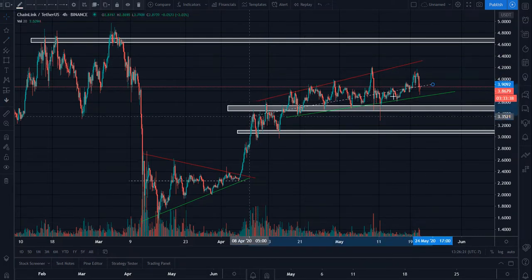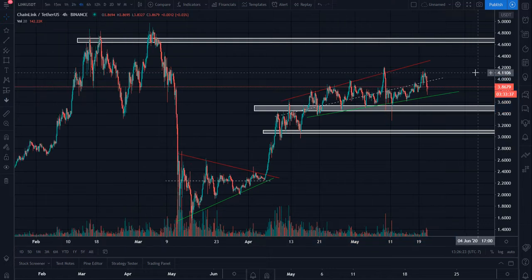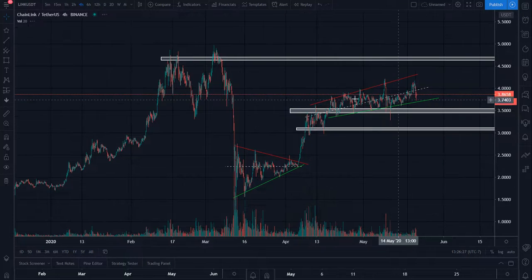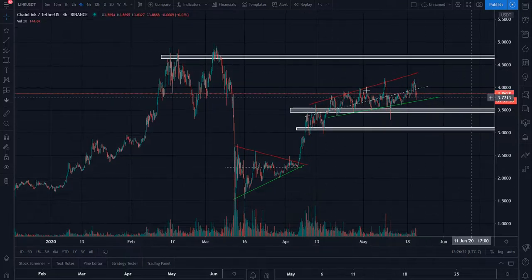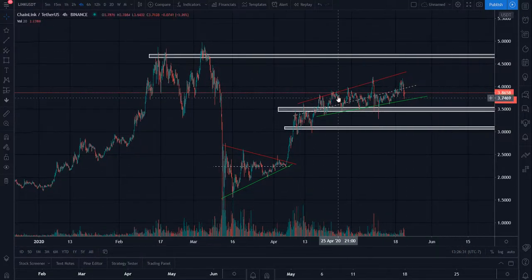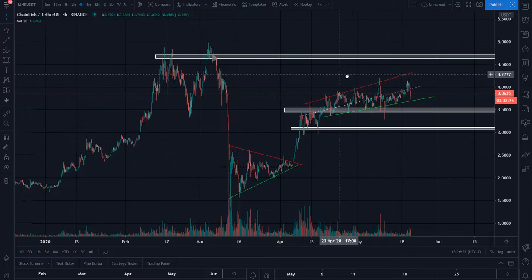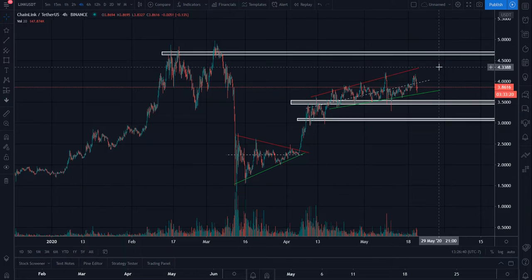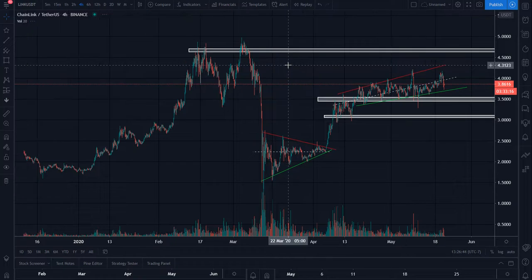This would be the structure that I currently see right now, an expanding wedge, which is just kind of creating more volatility as it moves up. And it's just a lot of chop. I don't really see something that I want to trade on Link right now, but something that we're keeping in the back of our minds is Link has a higher relative strength compared to something like XRP. But yeah, that's going to be my analysis.